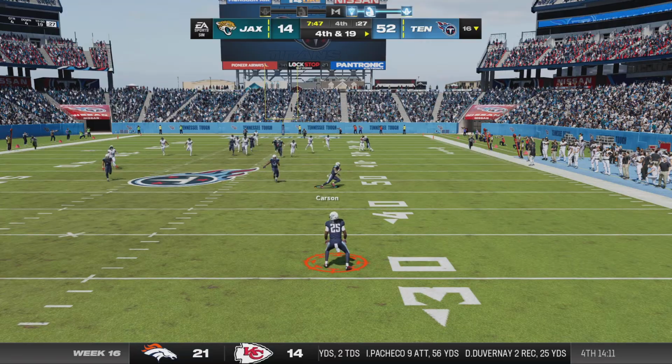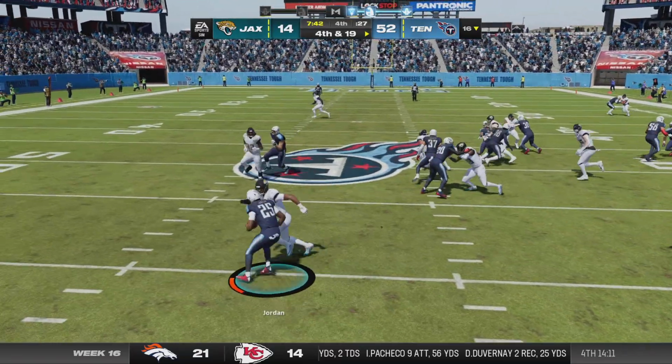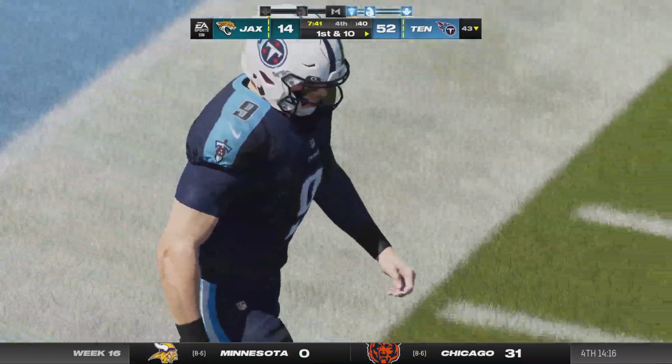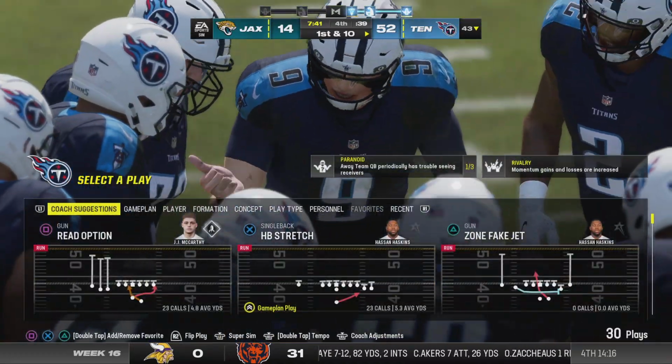And on 4th down, the punt team sends this one away. Fielded at the 33. Almost outkicked his coverage there. 48-yard punt, but 10 on the return. And they will take over 1st and 10.